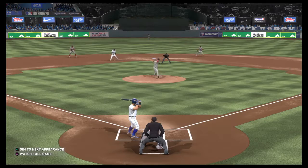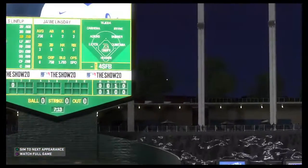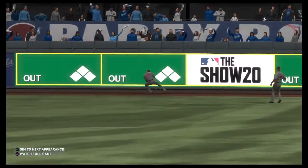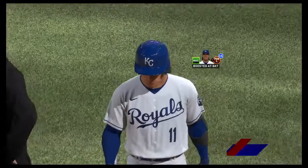Looked like the guy on second had to respect it and freeze a little bit. He had to freeze there for a second to make sure that line drive gets down, but eventually does get to third base.